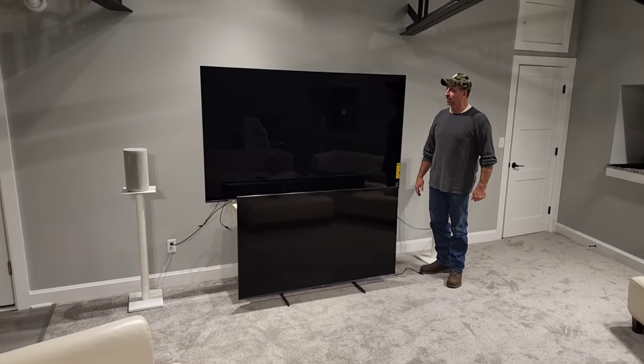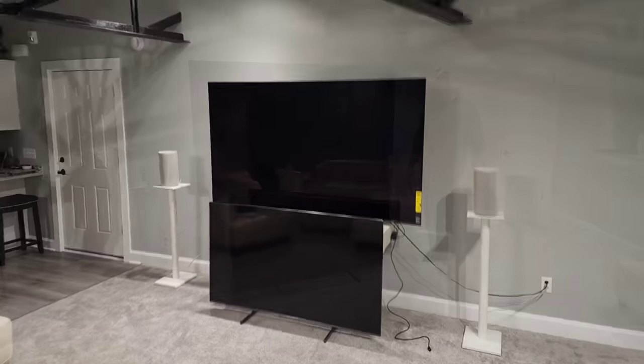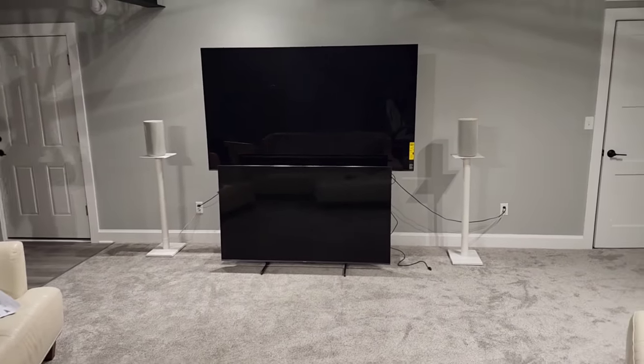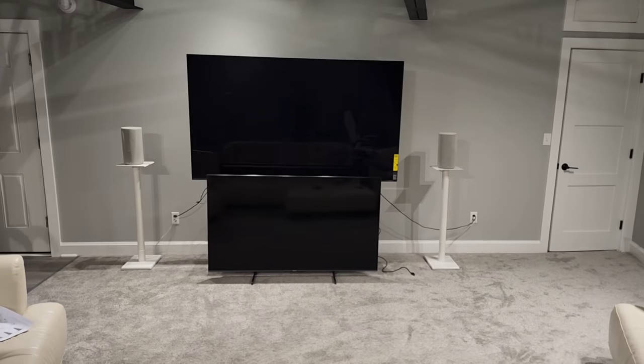Now, the 65-inch doesn't look much smaller as it's ahead of the 83. It is a massive difference. It's also a massive difference from 83 to 77.